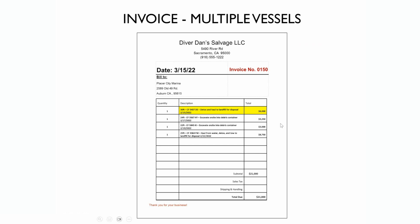You'll notice this invoice has multiple vessels listed. In this case, you will need to provide a copy of the invoice for each vessel and highlight the vessel being claimed. However, we only require one proof of payment to be submitted for multiple vessel invoices.